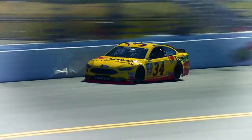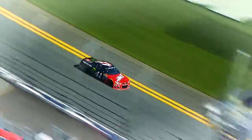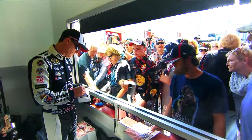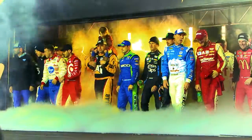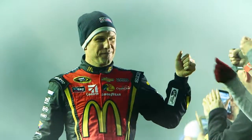Speedweeks begins with practice sessions. This is the first chance for teams to try out the newest equipment on track. It's also the fans' first chance to get a look at new teams and drivers. Whether it's a new paint scheme or number, there are always lots of changes to look for at the beginning of the NASCAR season.